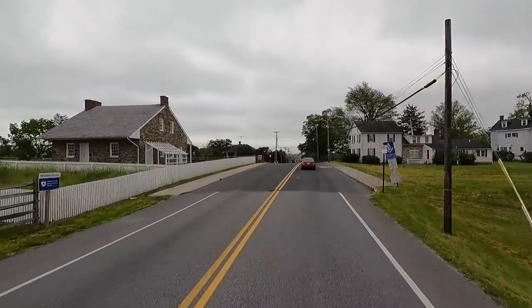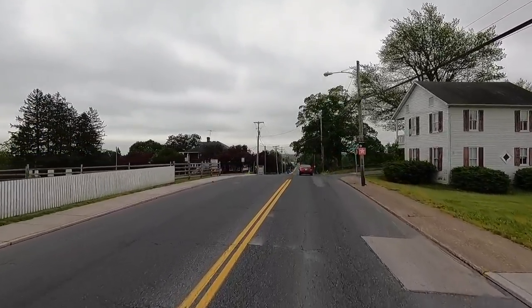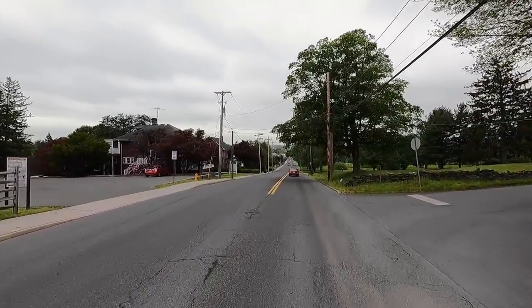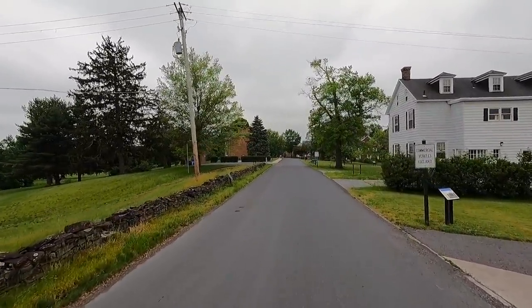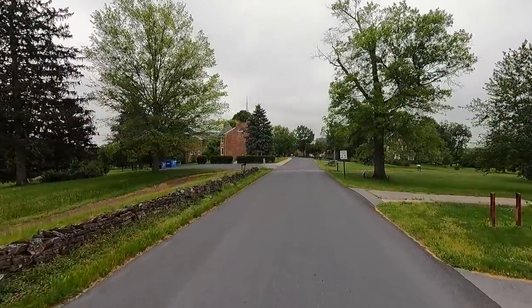Okay, we're cutting through town just a little bit. You just follow the signs. Got to make a right with that star. That represents the auto tour. Self-guided auto tour. Looks like some more old buildings.